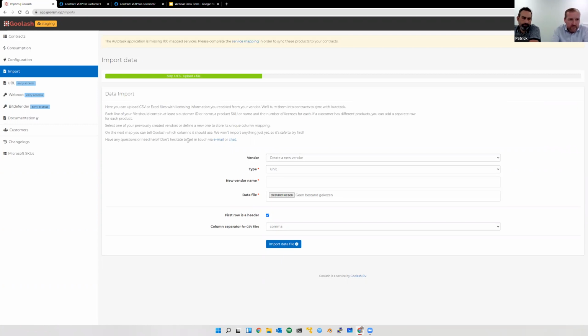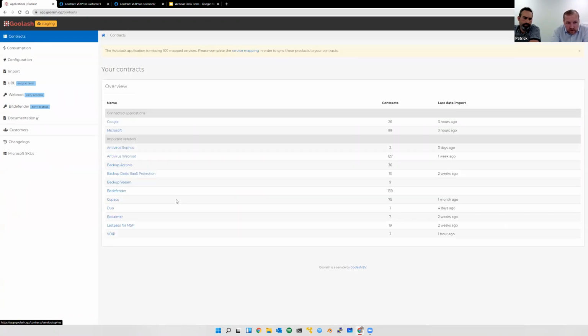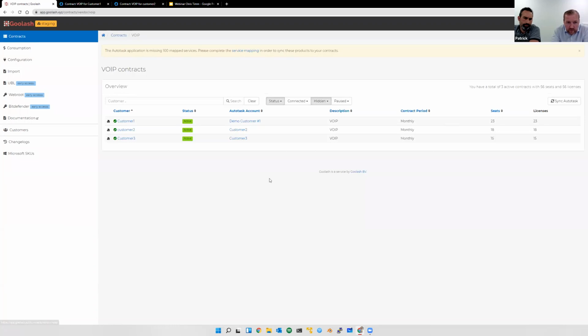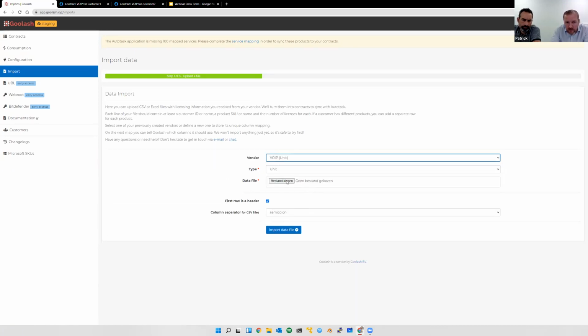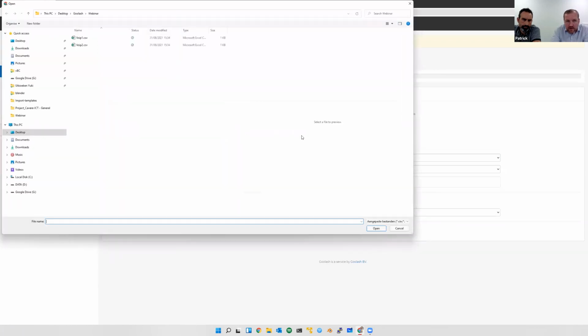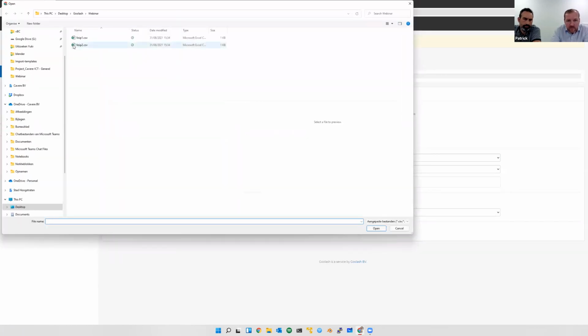To give you an example, in contracts, we have one for a VoIP provider. You get the same list, the customer, the Autotask account, it's connected, there's a contract in place. We can see for customer one, he has 23 licenses. And if I go to import and choose my VoIP profile, pick a file, this is VoIP 2.